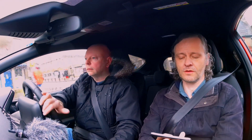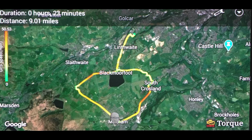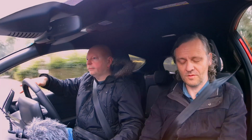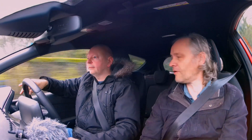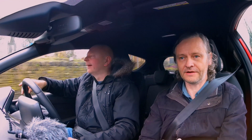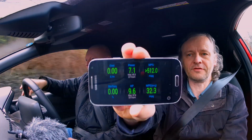2.1. So he hadn't done too bad through the village, and we were now heading out onto the main road, but from here there are some hills and windy roads to go on. He's opened the taps up a little bit. Whoa, 57 horsepower used, 1.57 horsepower on the wheels, and 32.3 miles per gallon. So there's the current stats.